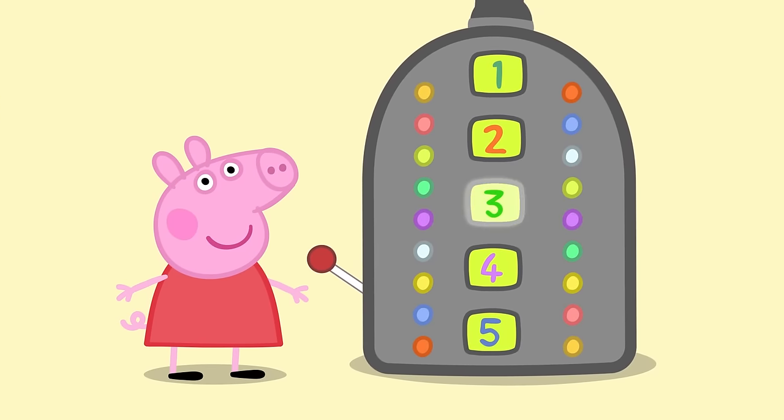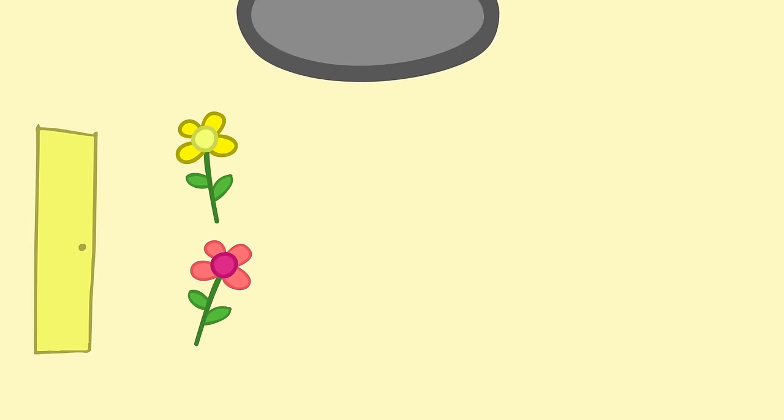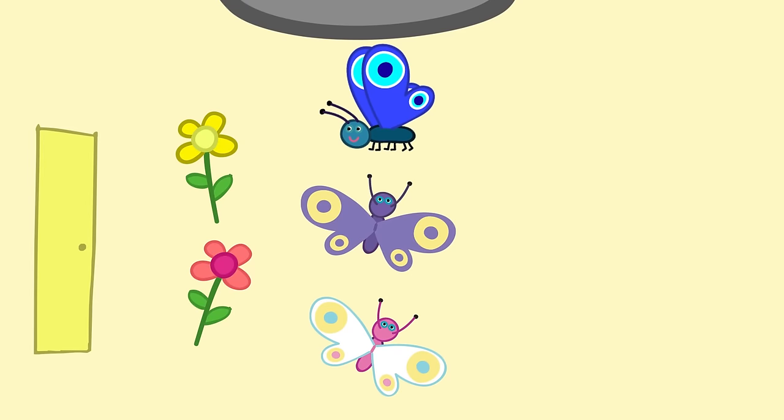Ooh, it looks like this time the Beep Bop Boop machine has landed on the number three. Oh, look at the lovely butterflies. Can you count them with me? One, two, three. Three butterflies.